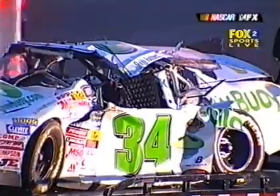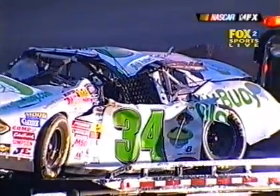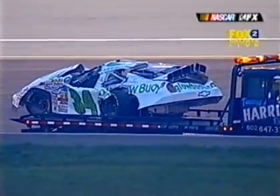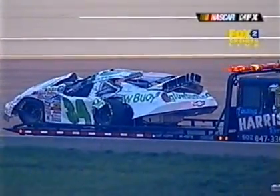Man, look at the 34 car right there. That is a ton of damage. That's not even the side he hit on. I mean, that is a ton of damage. And it makes it look worse that the roof has been cut off, so the roof is not exactly where it would be. But here's another look at the wreck.